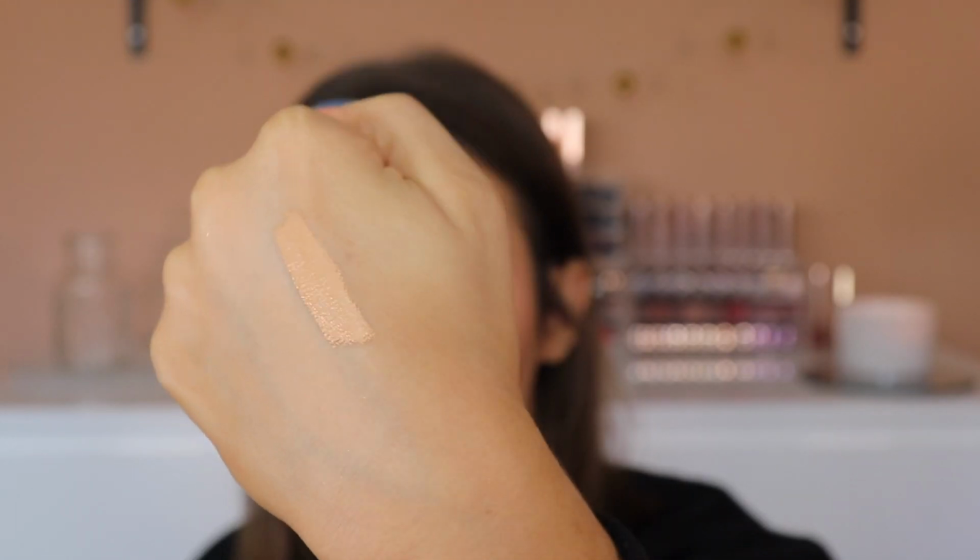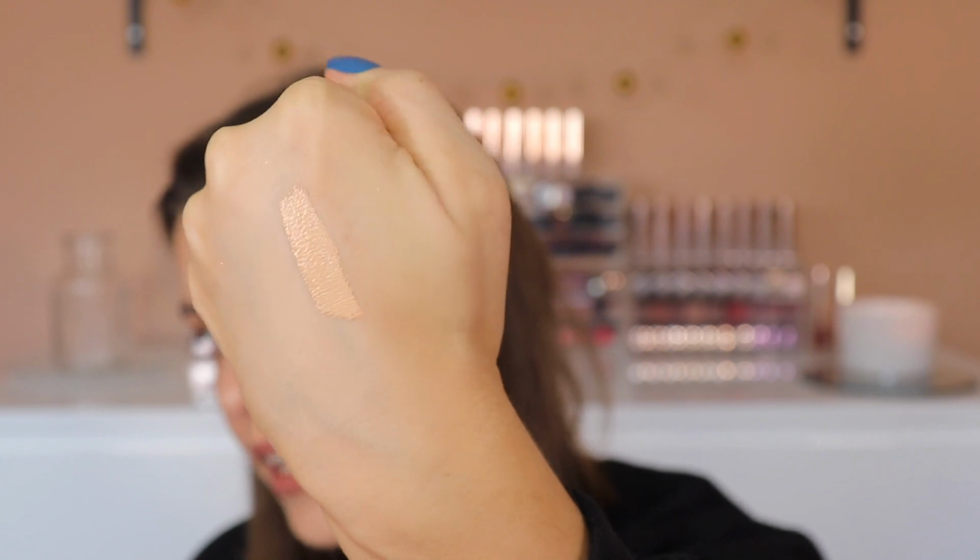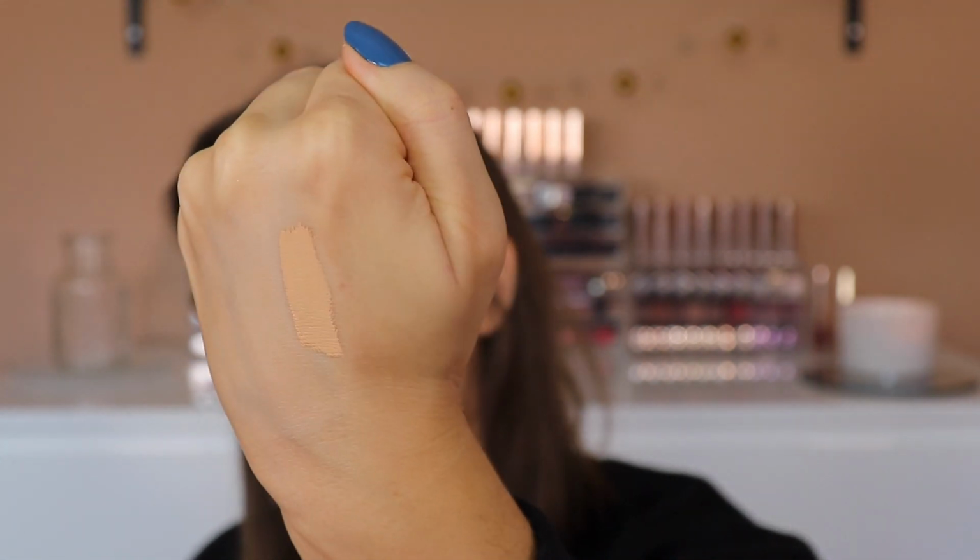But the Born This Way Super Coverage Multi-Use Sculpting Concealer has been raved about by I think every single YouTuber on the bloody planet so far. I got the shade Nude. I'm really hoping this is the right shade, because it was between this or Vanilla. So this is the shade Nude. It is typically one shade darker than I would like it to be. This is more like a foundation shade for me, but that's not a problem.